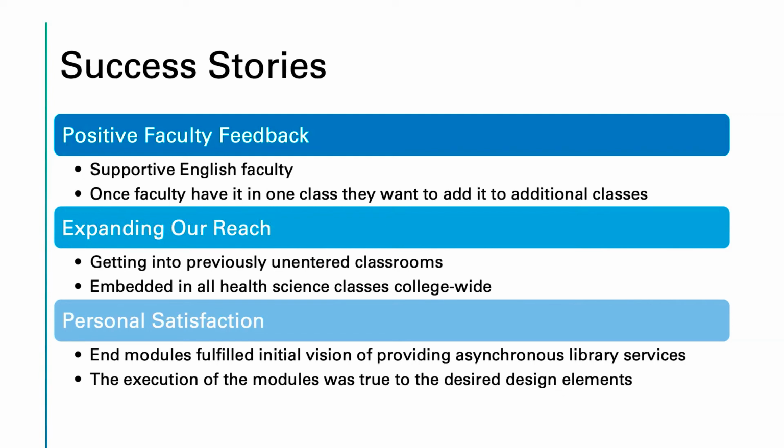Another success of the modules was that it did help us get into previously unentered classrooms. Traditionally, we provide the most instruction across campuses to our English 1101 and 1102 classes. But these modules have made their way into STEM classes, business classes, and the social sciences. A particularly proud moment was that we ended up with our modules embedded in all health science students' classes, college-wide, just in our first year. So we're very excited to see where we go next.